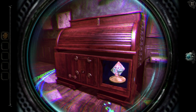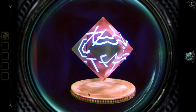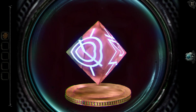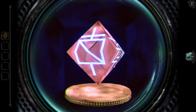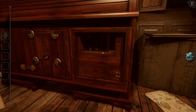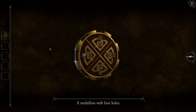Ooh, we got a green thing. It spins on the bottom. Double click, get closer. Can you twist the ends? There you go. Very nice. Oh, it's okay. Thinking about things. What are you thinking about? Ta-da. Oh, hey, we recognize that.